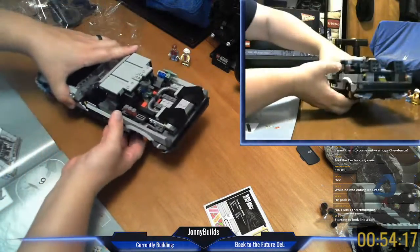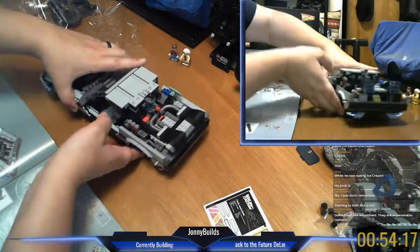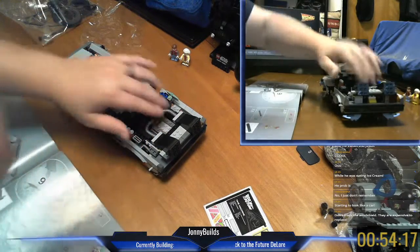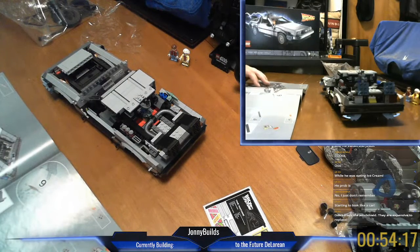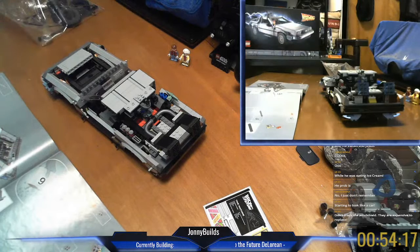So, thanks for coming with me and enjoying more of the journey as we get this finished. Yes, windshields are expensive to replace. I will not be hurting that. That's for sure. Thanks for coming with me, and we're getting towards the end.